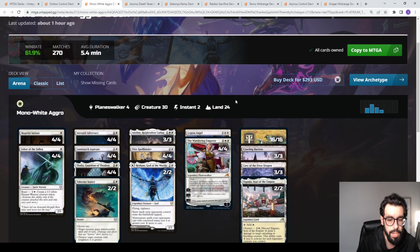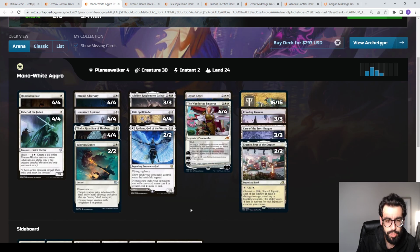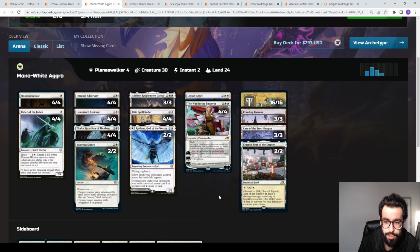Up next, mono white aggro, 62%. And really, what we see as the deviation here compared to the best of one version, which was a little bit lower to the ground, is that this best of 3 version respects control a little bit more. And then you have your full 4 Thalias. It's also a full 4 Wandering Emperors.